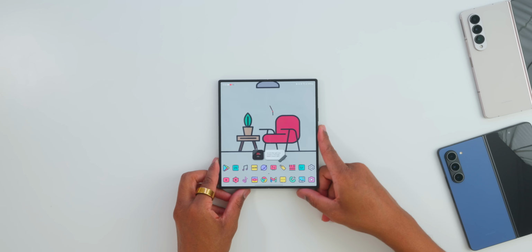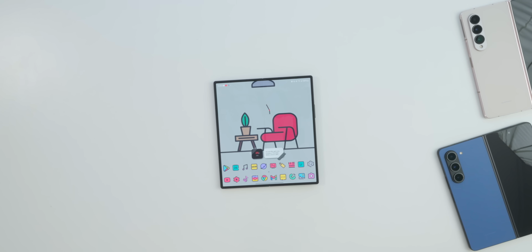I never said that the Z Fold wasn't great. I've never said that. I just want what I want as a consumer and as a dreamer of tech, and I just want to see it come to fruition. It may or it may not ever come.